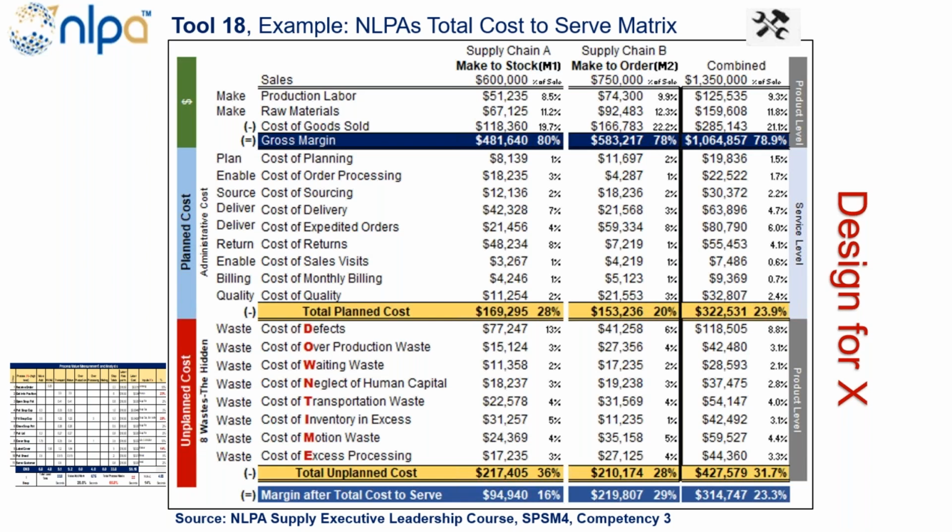So again, constructing a matrix like this would be a very, very good opportunity for realizing cost reduction. Now, getting the data for this could be a challenge, and I'll address that in one of the other slides. So this tool is in competency area number 3 in the Supply Executive Leadership course.